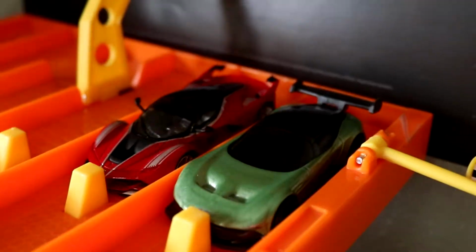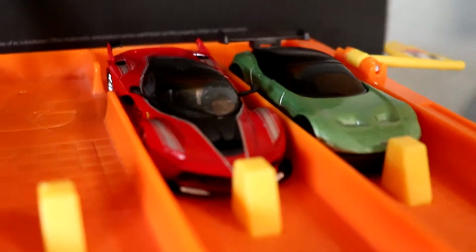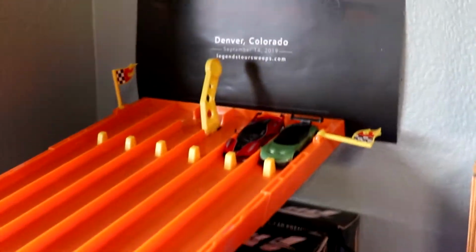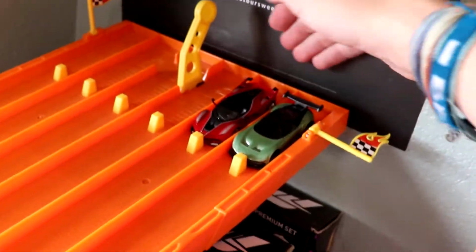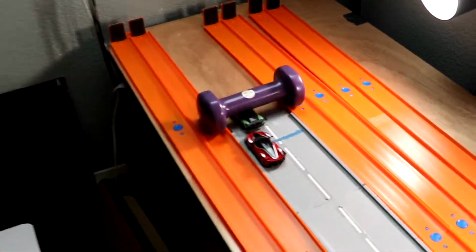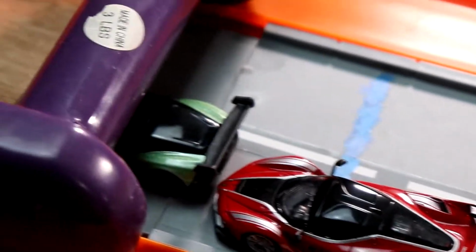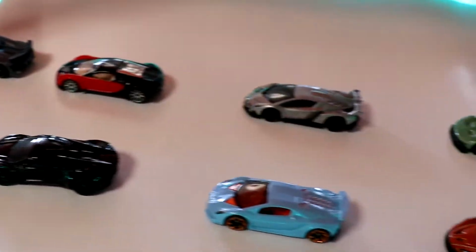And for our final match for the first round, we have the Hot Wheels Aston Martin Vulcan versus the Ferrari FXX. Let's see how it can do in 3, 2, 1. It looks like the Aston Martin's going to take it easily. The FXX finishes, but not fast enough. Here are your second round cars.